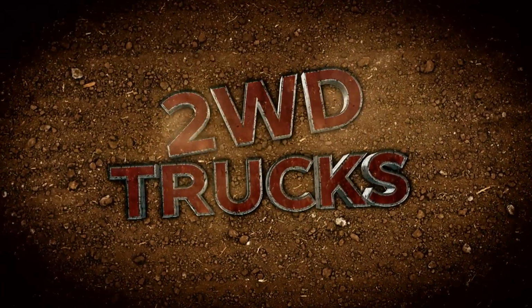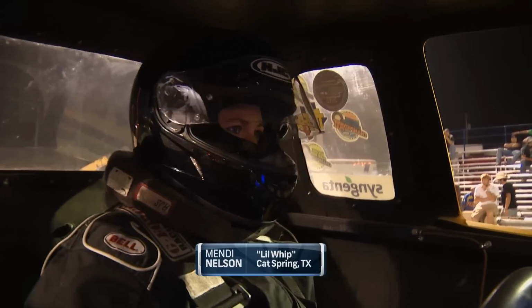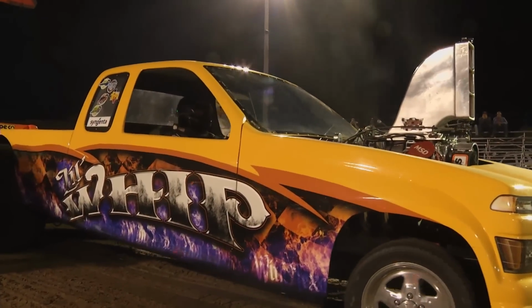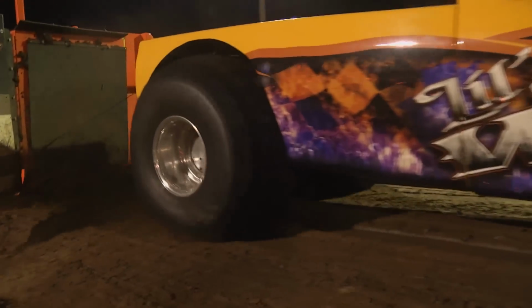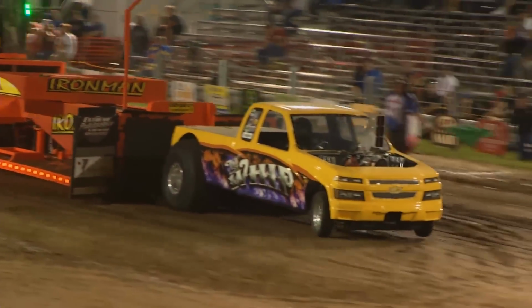Switching gears now to the 2-wheel drive class. And first up, Mindy Nelson. She is Don Nelson's daughter. Don Nelson owns the truck. Mindy, a college student, does the driving every once in a while. Started about a year ago and has really proven to be one of our top drivers.